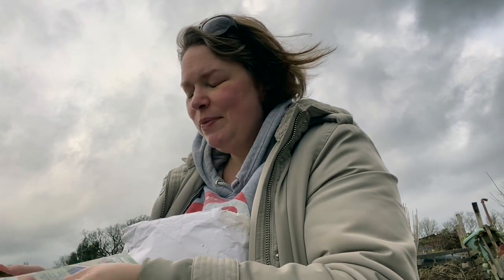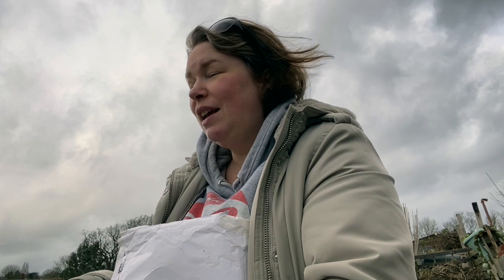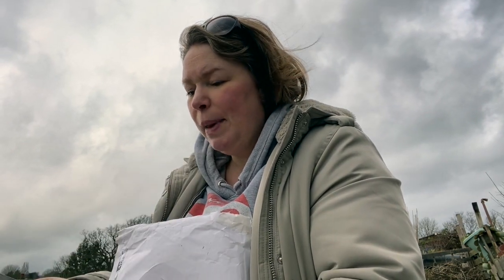Okay, these, why did I buy these? Probably because I can, part of my new brainwave. I thought these might fit in quite well. So this is English bluebell, our best known wildflower.